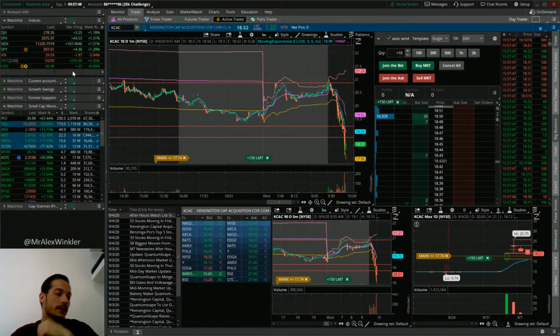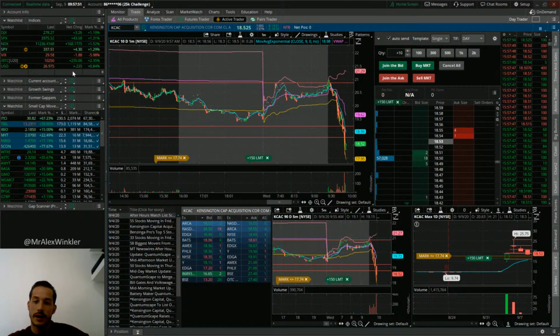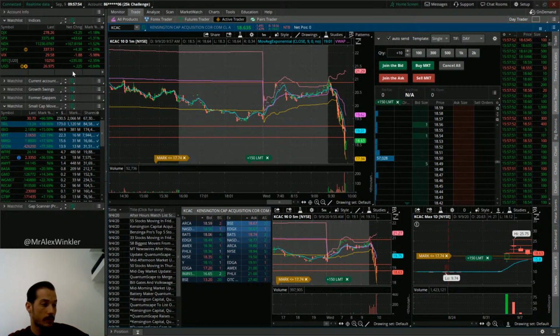Do I think it will go that low, KCAC? I have no idea, but I think if it does go that low, it's going to be oversold, and then I'd be picking it up.